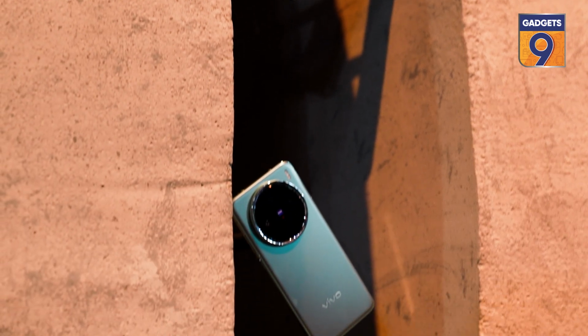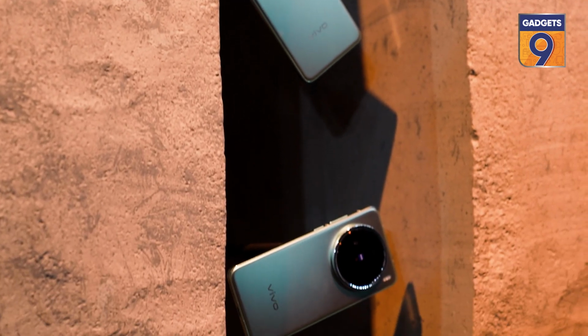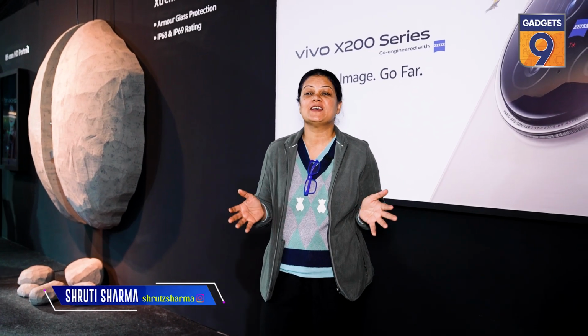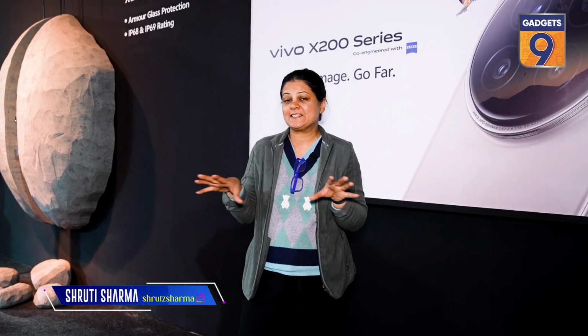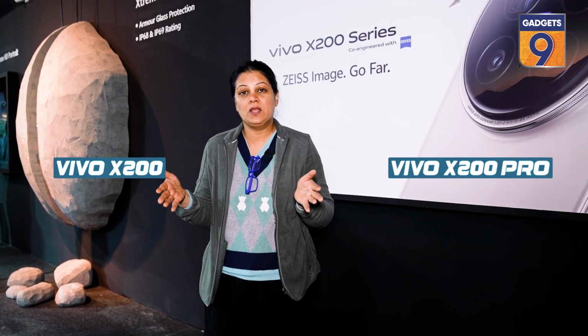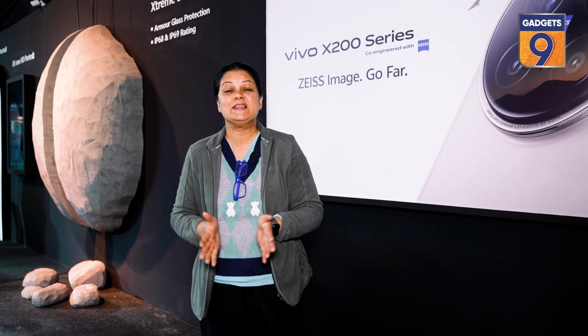So Vivo has launched their X200 series in India, and we'll tell you all the details about it. It has two phones under this X200 series: Vivo X200 and Vivo X200 Pro. Talking about the features, before that, let me tell you about the pricing.